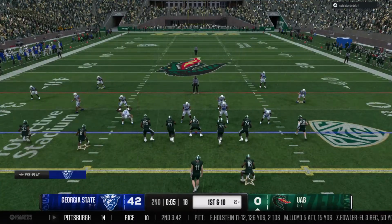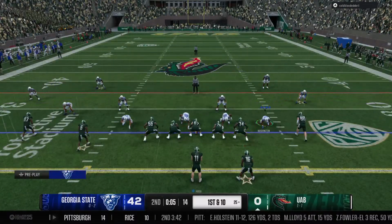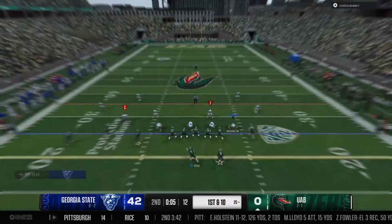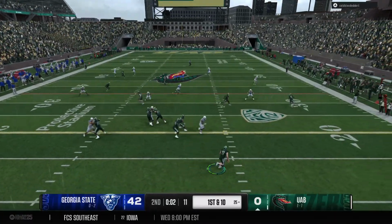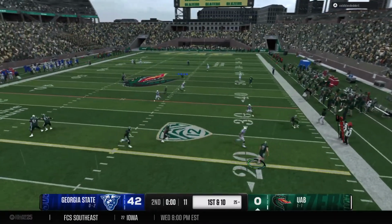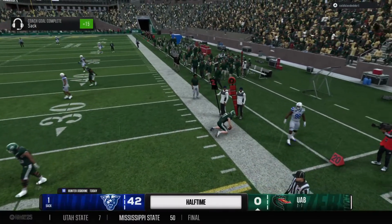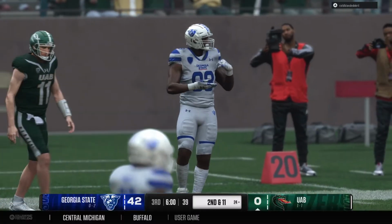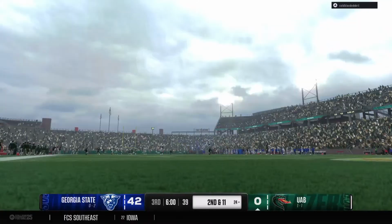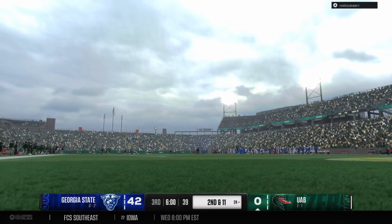Just enough time to get off one final play of the half. The receivers telling the quarterback what they see. Comes out throwing on first down. Defense was swarming around this quarterback, and he never had a chance to get it off. And down he goes, and we will head to halftime. That's the end of the second quarter. That means it's time to join Kevin in our halftime update.